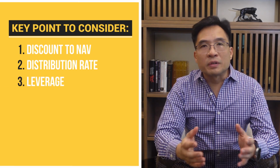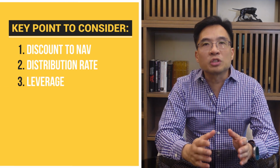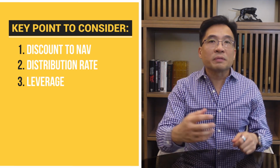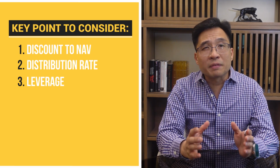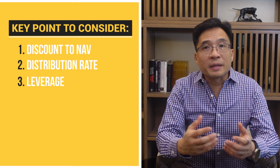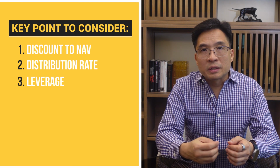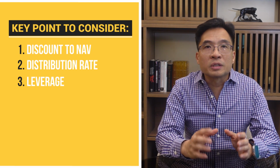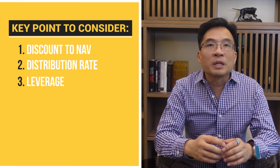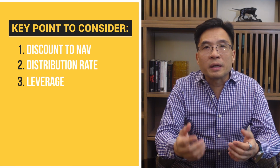Number 3, leverage. Many closed-end funds use leverage to enhance returns. This can be a double-edged sword. While leverage can boost gains, it can also magnify losses. Leverage involves borrowing funds to invest, which can amplify gains but also increase risk. Check the fund's leverage ratio and understand how it impacts the fund's performance. Also, consider the cost of leverage and how rising interest rates might affect the fund.